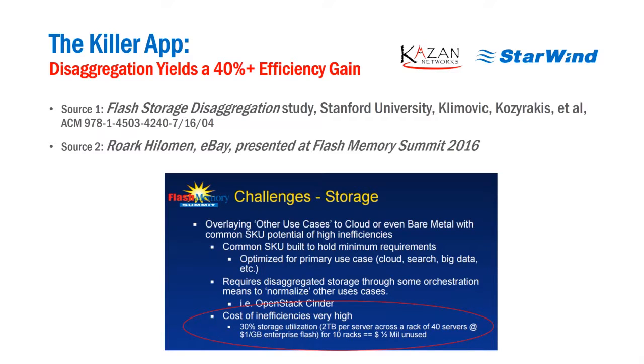So in terms of this killer app of 40% plus efficiency gain, we've been referring to that, and there's a number of different sources for that. The first one is a paper that was published by a group of postgrad students at Stanford who looked specifically at this item of disaggregation. They had participation and help from Facebook and Yahoo, and the result of this paper, which I would encourage everyone to take a look at, is that 40% is the number that they feel could be achieved in terms of improvement of utilization through disaggregation.